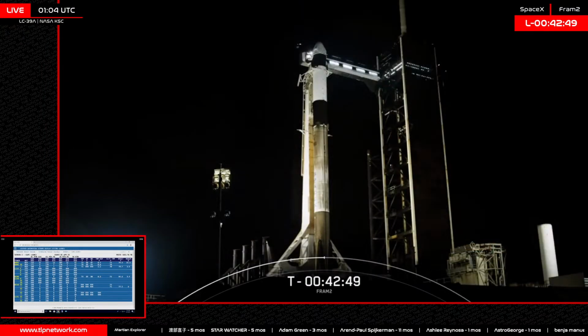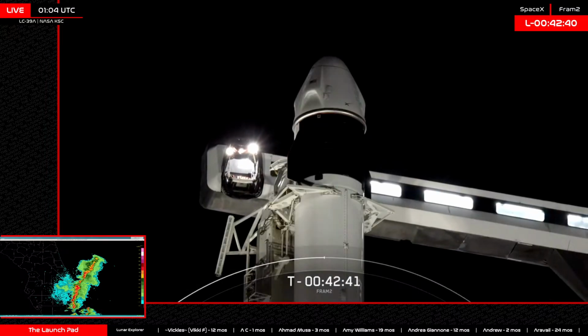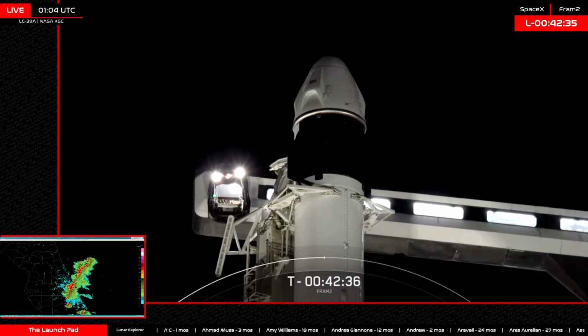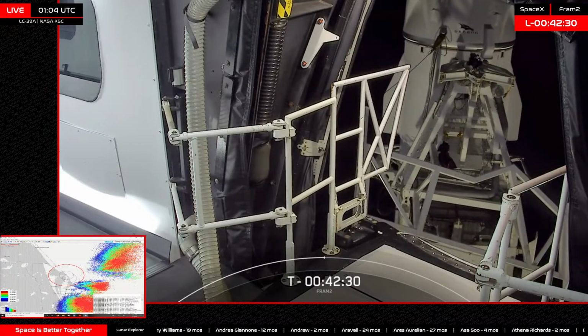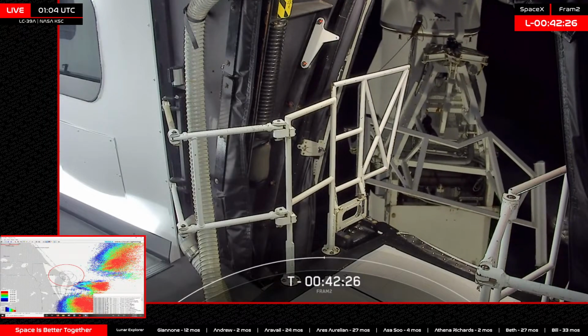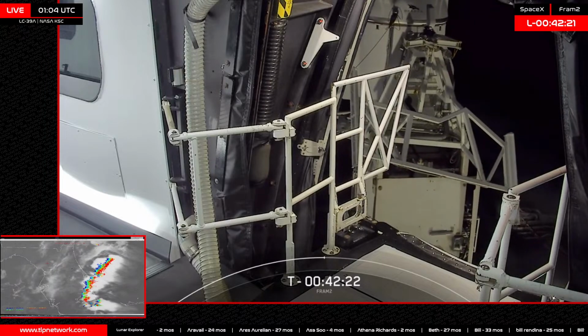What perfect timing. The crew access arm is now going to retract away from the vehicle, and there's a great view of that. I'll see if we get the shot from inside the White Room, which we sometimes get. This is one of the last major visual milestones we'll see in preparation for liftoff. Once we get the arm retracted, there's a view from inside the White Room as we are moving away from Dragon. You can see the spacecraft there on top of the Falcon 9.